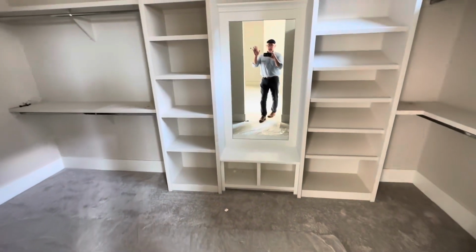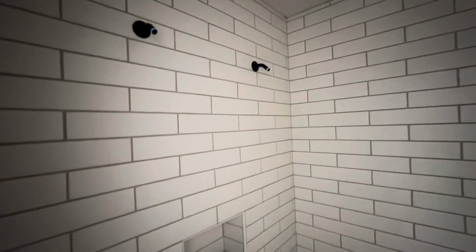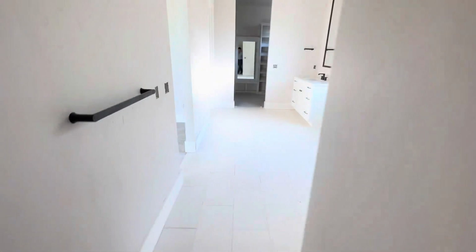Nice tall door, which is actually sitting right here. And yours truly, hello, hello. And you have the huge shower over here. The tile all the way to the ceiling here with the dual faucets, or shower heads, I mean, with some built-ins. Controls conveniently right inside the door so you don't get sprayed with cold water when you turn them on.